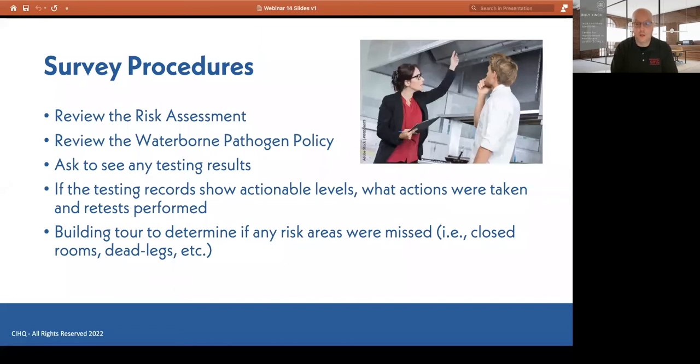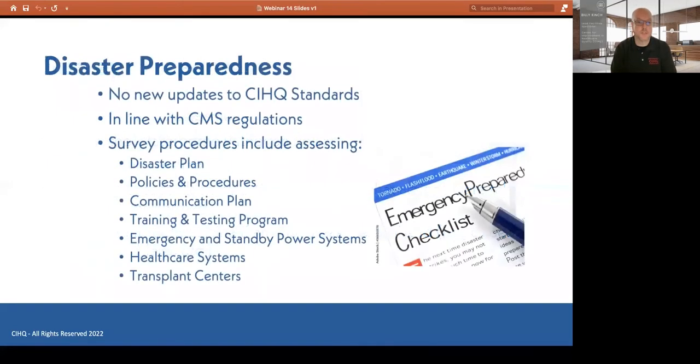So overall, it's not a complicated process whenever we're looking at it. The most complicated component of this actually falls on you as the organizations to have to do all of this stuff. When we come and assess, it's not that complicated. We're just going to make sure that you've done it and you're following exactly what you state. So that's it for the water management. So the next slide, we're going to start talking about emergency preparedness and disaster preparedness.